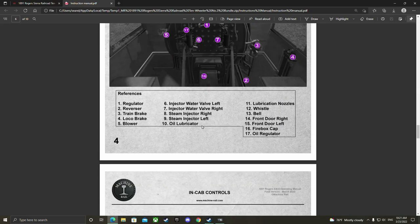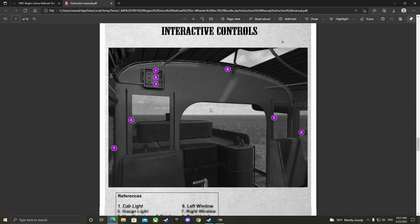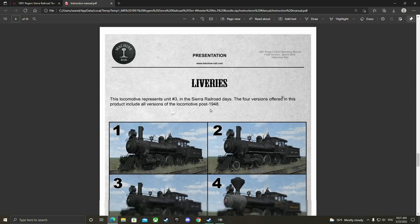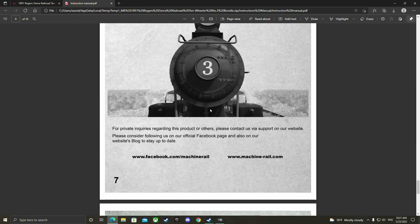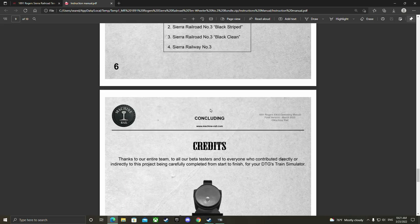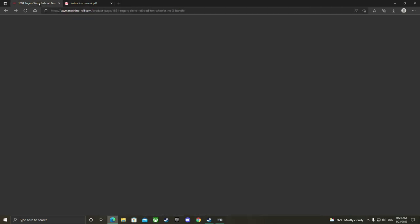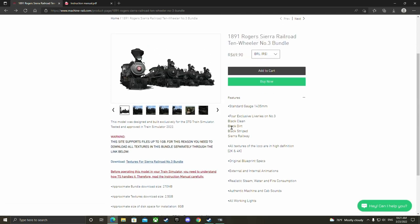Of course, references for in-cab interactive controls. That's cool. And there's the liveries, which we'll take a look at too, of course. And I believe they still had, developed with support from Caledonia Works. So this is it right here.